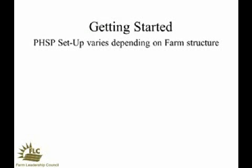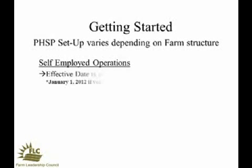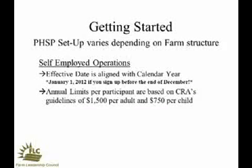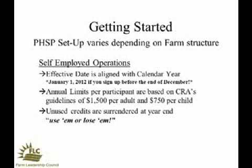Getting started with the Private Health Services Plan. The PHSP setup varies depending on the farm structure. For self-employed operations, the effective date is aligned with the calendar year. This means if you sign up before the end of December 2012, the effective date of the Private Health Services Plan will be January 1st of 2012. Annual benefit limits per participant are based on Canada Revenue Agency's guidelines of $1,500 per adult and $750 per child. Unused benefits or credits are surrendered at year end. So if you don't use them, you lose them.